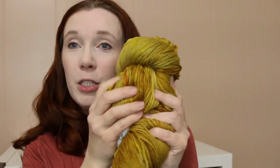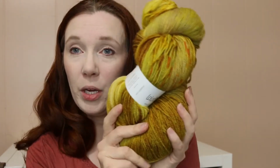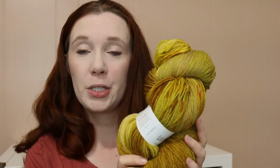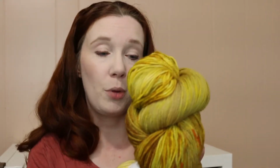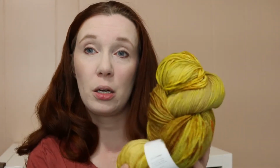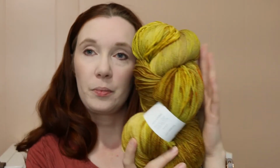It is super squishy and soft, and I can't wait to work with this. It's really nice. It is not my first skein of Lolodidit in general, but it is my first skein that is not a fingering / sock weight Lolodidit. So this is going to be fun.